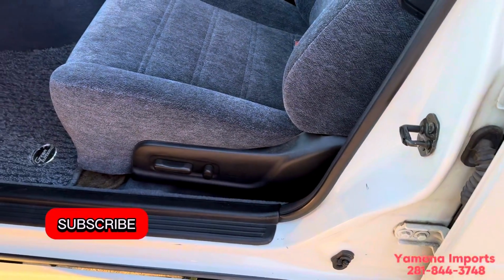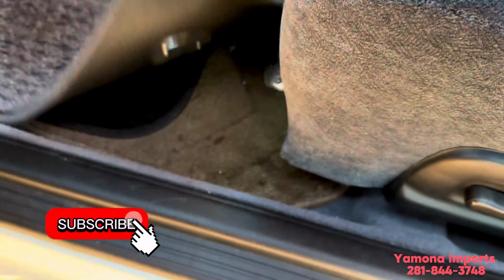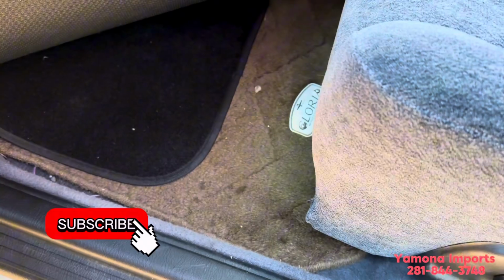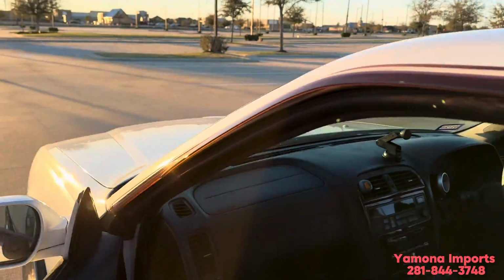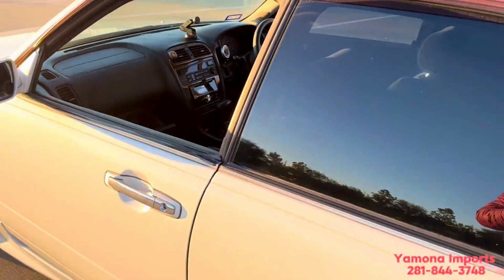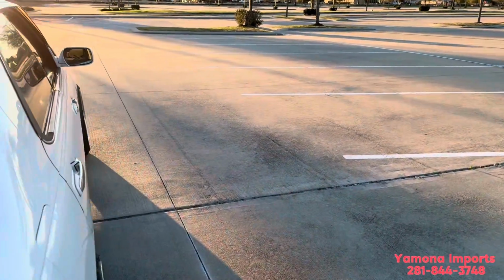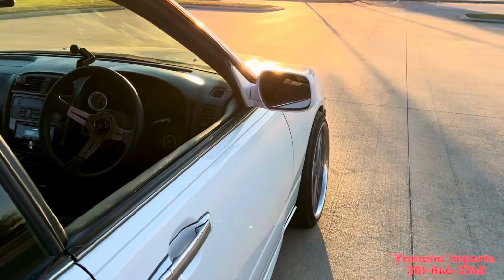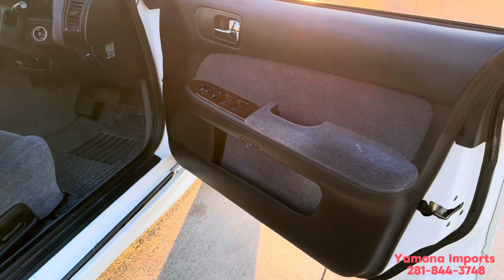Both sides are power seat, and also here you can see this Gran Turismo metal plate, and down here is a, I don't know, it's a Gloria. Yeah, it's kind of weird. And this is a dash. Sorry about that. So this is a dash, and let me show you around here. On the driver's side, it looks pretty clean.